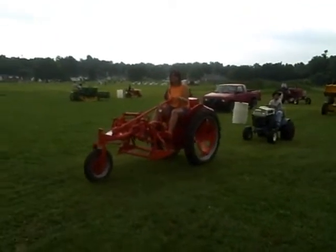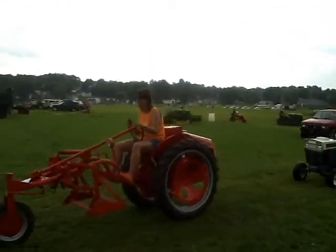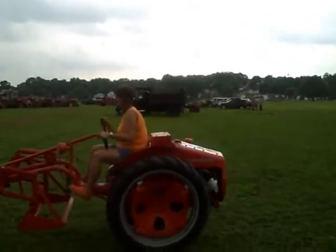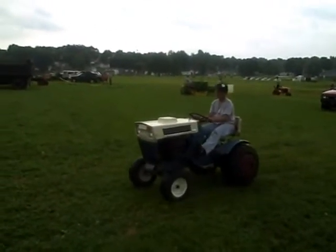Next up, we now have a 1948 Allis Chalmers Model G, owned by Johnny and Kathy Boston from Harrow, West Virginia. Thanks for bringing that in for us to see. Thank you.